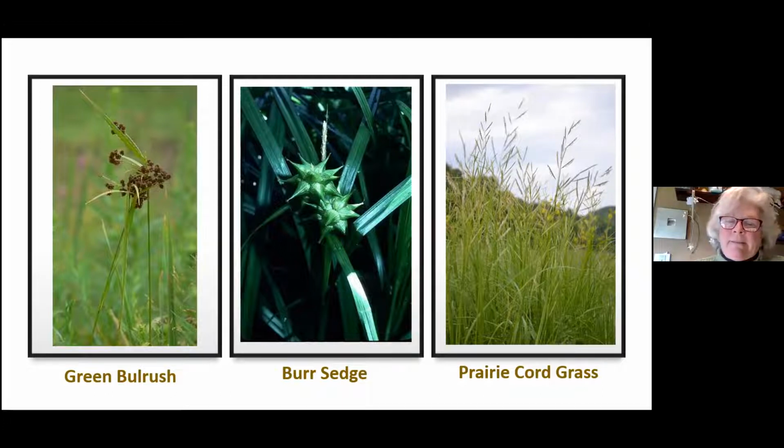You may see some sedges. In my opinion, sedges are the undersung heroes of native landscaping. You saw that picture of the swale garden planted with just grasses. You can make an outstanding looking garden, whether it's a swale garden or a rain garden, just using sedges. Sedges are the coolest plants, and their fruiting bodies are all different and all interesting looking, all fascinating looking.